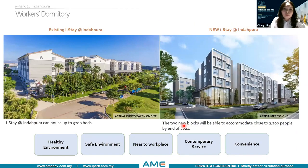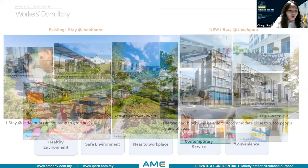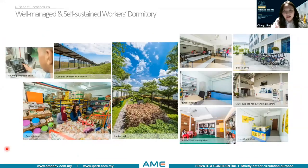Okay, so our workers' dormitory is provided to the blue collar skilled workers in production, which we have already managed more than 5,000 workers, and there are another 2 blocks under development now. We will be up and ready for operation by next year. With all the workers traveling all the way from the country, we also need to ensure that their health, safety and well-being are well taken care of. So with all the facilities in place.